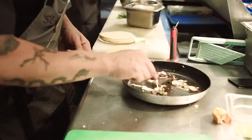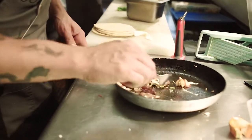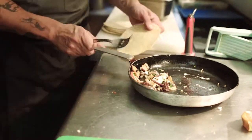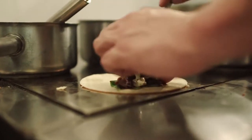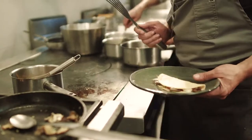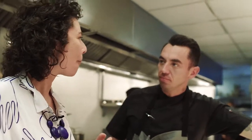And then we mix it, and then we put it in a tortilla. Then you have a quesadilla. So a quesadilla basically means a folded tortilla with cheese in it? Yes. It's amazing. Thank you so much for having me here today and for cooking with me. It's been really a pleasure. Thank you very much for coming.